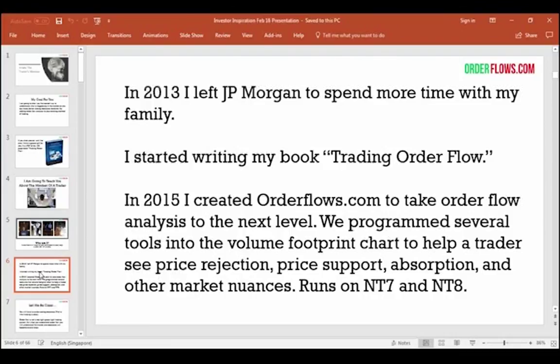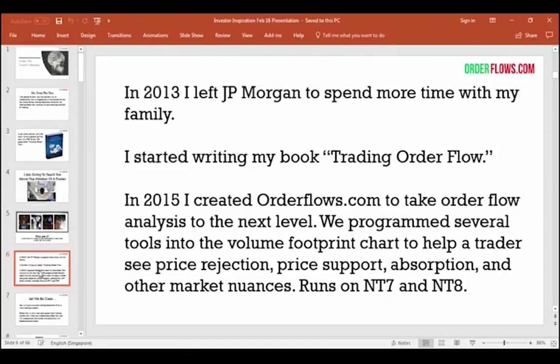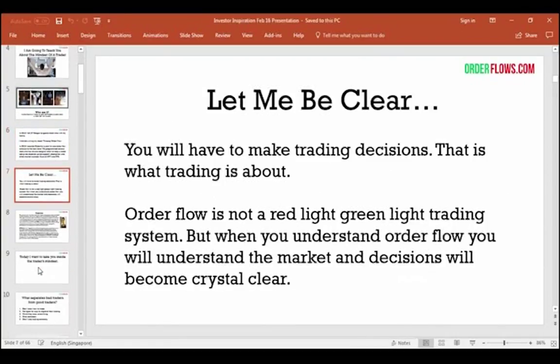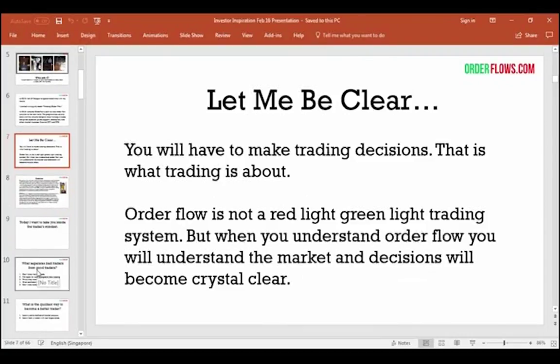Now my Order Flow Trader runs on NT7 and NT8. Yeah, NT8 is the new version. Version 12 just came out last month, a few weeks ago, and it's quite sweet actually. After I made the switch to NT8, I haven't looked back. But let me be clear, trading is about making decisions. That's what trading is about.